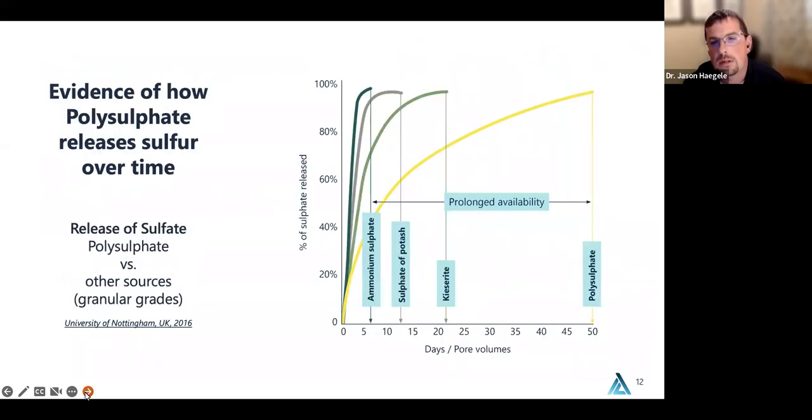Next slide, please. So this is just another study that drives home this idea of polysulphate being a season-long gradual release of nutrition. Again, this is specifically focused on sulfur. This was done at the University of Nottingham in England.